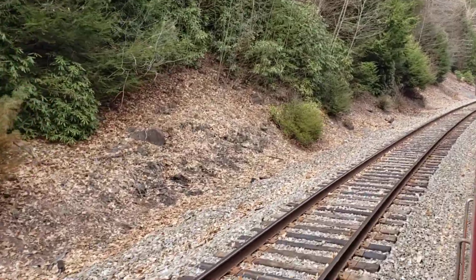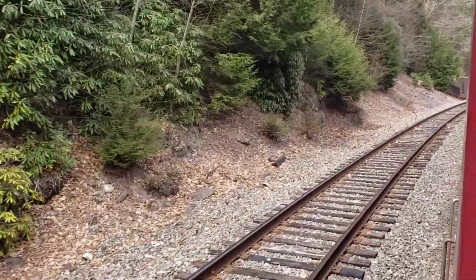The train is now passing by that waterfall. Which train, by the way?